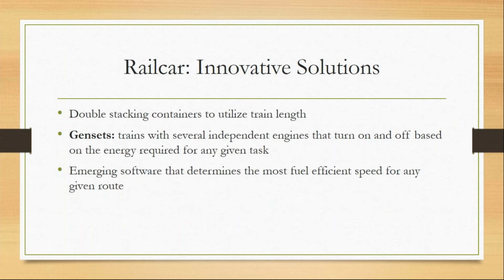All right, now we'll talk about railcar, and this is a big opportunity in logistics right now. Double stacking containers to utilize the train length. This is a really good option in the U.S. I know there's restrictions in other countries, so it might not be ideal for everyone. But yeah, with double stacking, you're just using a load that's already going, so it's a reduction in CO2 emissions, and it's more efficient and safer.